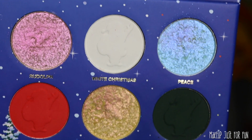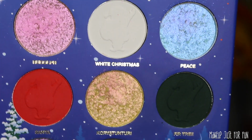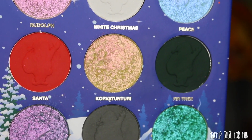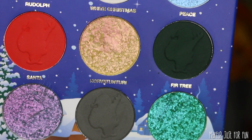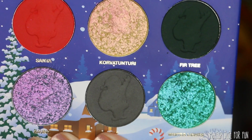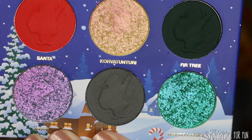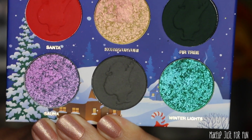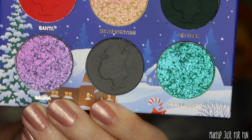All of these shimmers are a very sparkly, iridescent topper type of finish. You'll see from the swatches, these are not a bold, metallic, foily type of shimmer, and I'm going to go more in depth about these after you see the whole palette swatched.